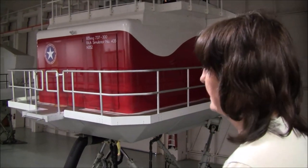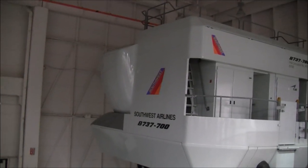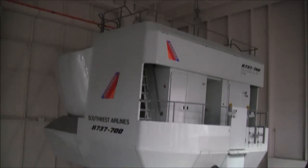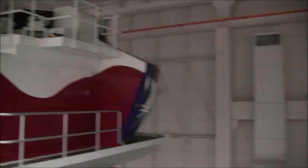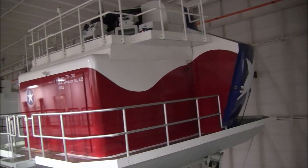And the 700 and 800 model 737. At Christmas time, we light them up with Christmas lights, and it's really fun. You can see it's up on motion, and I'm sure you probably have been inside one, but it looks really neat, and you feel like you're where they tell you you are.